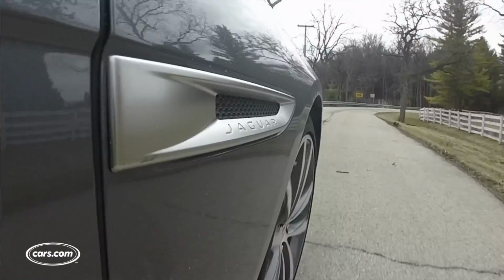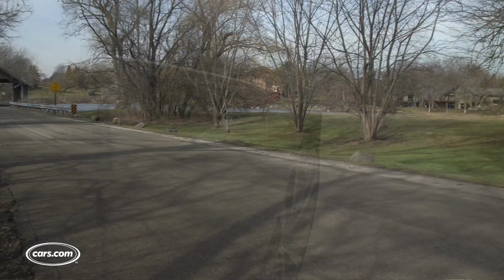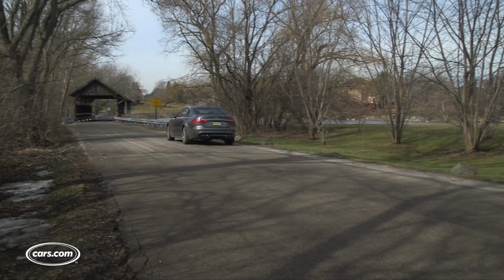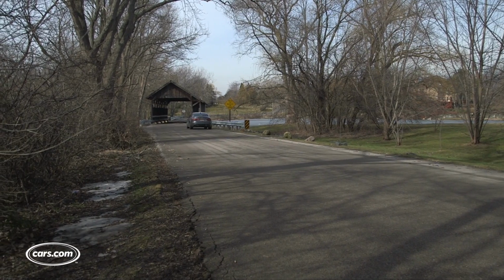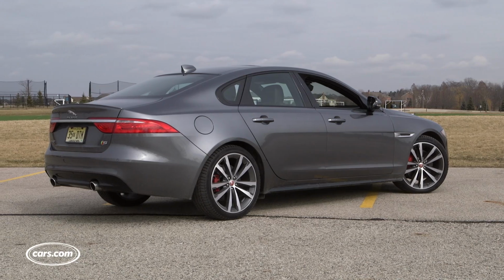Now, to address the earned reputation for poor reliability, Jaguar has introduced a fantastic new warranty, which is 5 years, 60,000 miles, bumper to bumper, powertrain, roadside assistance, and scheduled maintenance. So, if you think it's risky to buy a Jaguar, the risk is less than it's ever been.